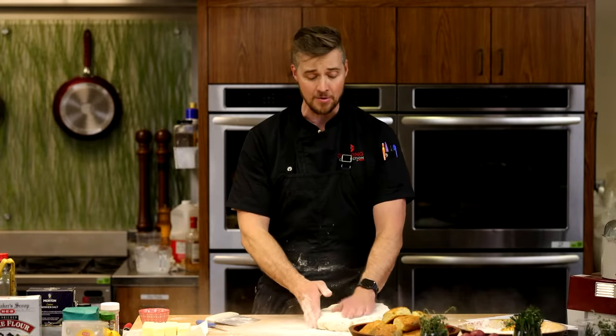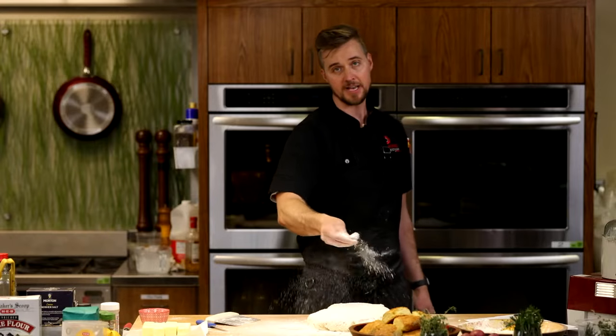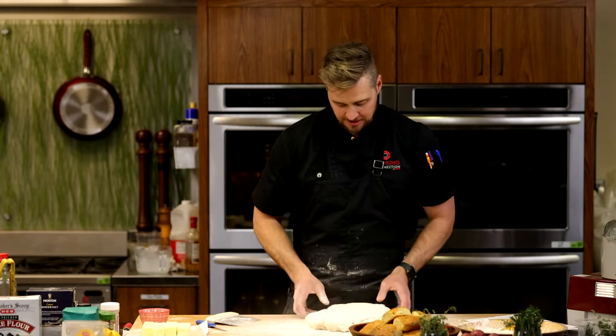A flick of flour. You're going to flick the flour with your wrist over the dough. How do you get it evenly? It's like skipping a stone. Imagine you skip a stone on a pond. So we want to make sure, see, we're not sticking.